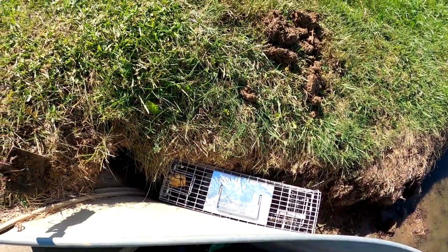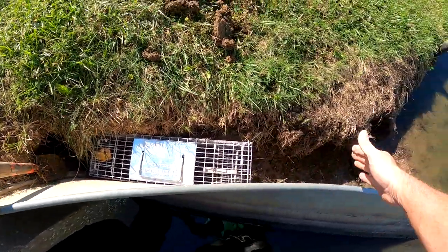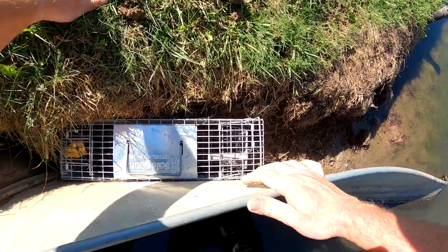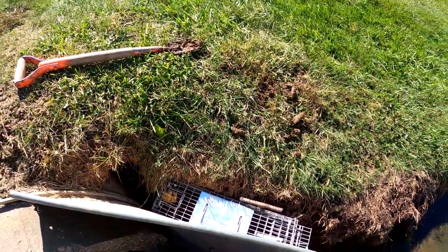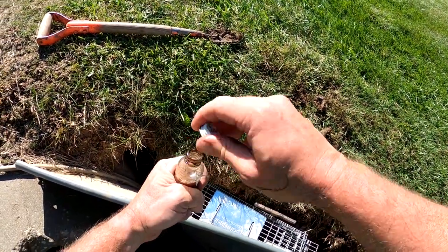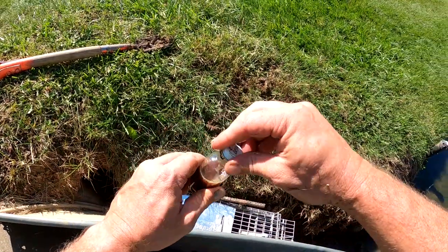Alright, there it is, bedded. Got it nice and bedded so it won't wobble. Get it nice and level. Now what I'll do is I'll take this dirt and put it on the bottom of the cage, make it a little more natural. That way when they go across that cage, it just feels natural. So now I just gotta camouflage it. So I'm gonna close my trap, go find some sod and lay it on top of it. Before I do that though, I'm gonna put a little lure. I'm using essential oils today on my apple. Hopefully that'll help.